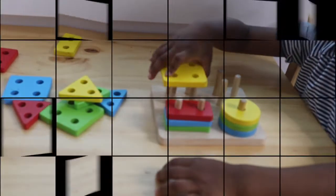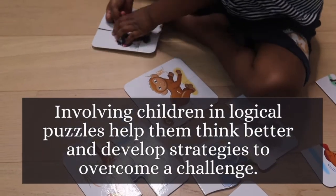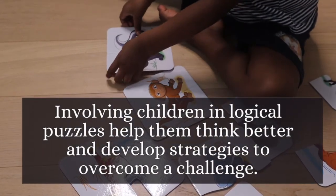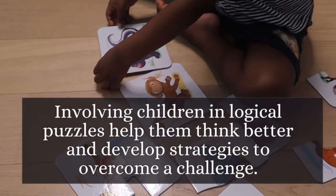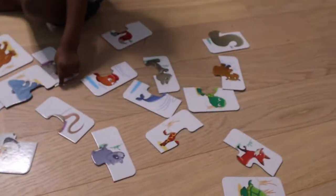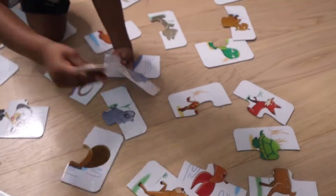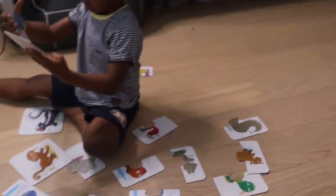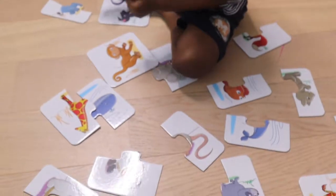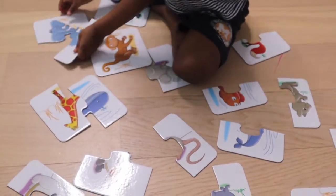And then the other kind of puzzle that he's been into recently is these puzzles where he has to connect the front and the back of the animals. So that's something that he really has a good time with, and he's really good at it. And I also like it because it helps him to learn other animals, not just the normal animals. It has other ones in it, which is cool. So puzzles are a must in our home.